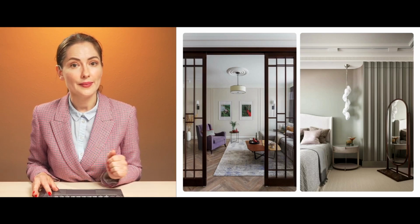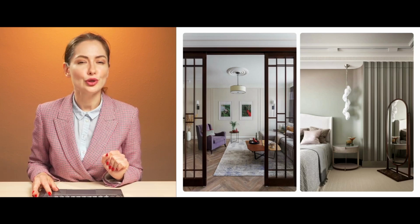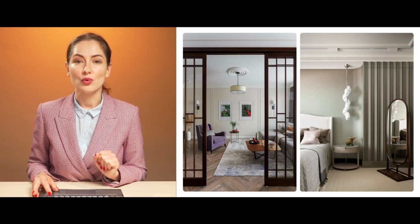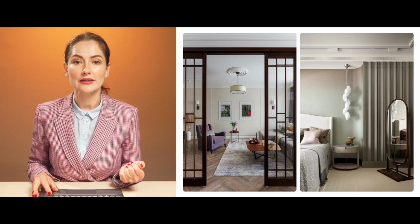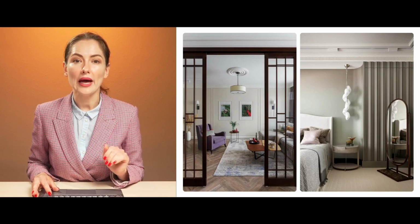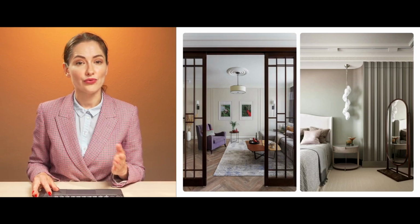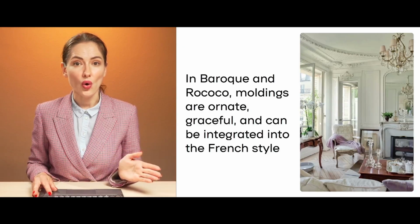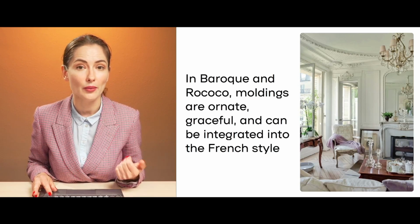On the right, the bedroom uses soft curves, layered textures, and a muted palette to create a restful retreat. The vertical rhythm of the wall paneling, the sculptural pendant light, and the antique-style freestanding mirror all add subtle notes of historical design, but everything feels fresh and contemporary at the same time. Rococo is actually a great base for creating soft, elegant, and romantic French-style interiors.